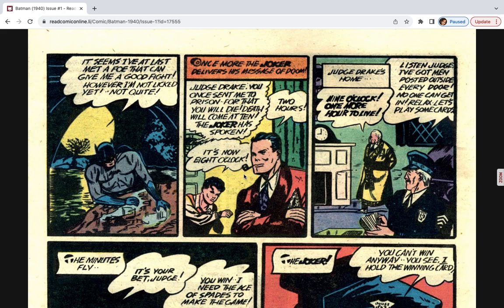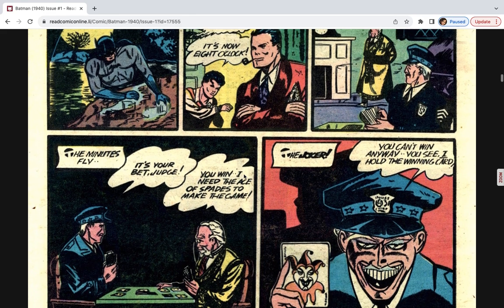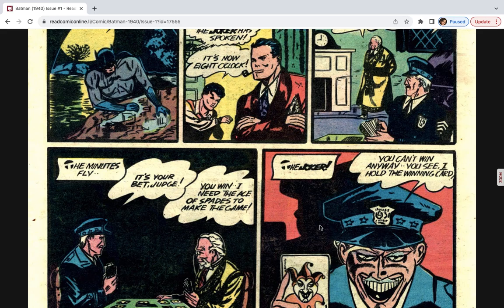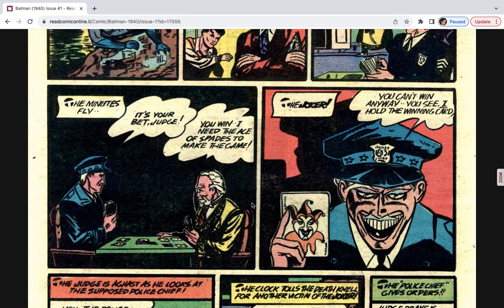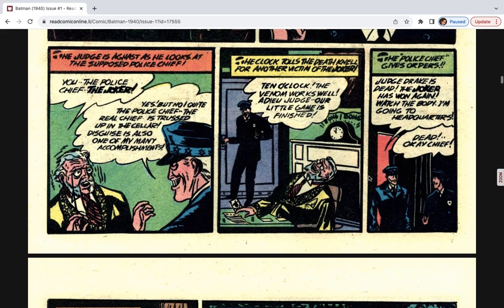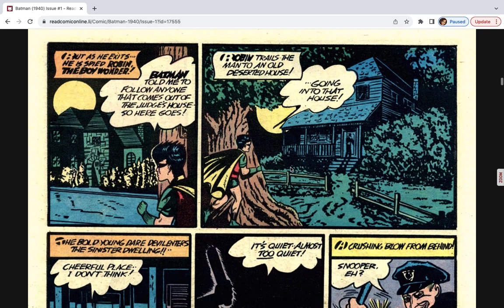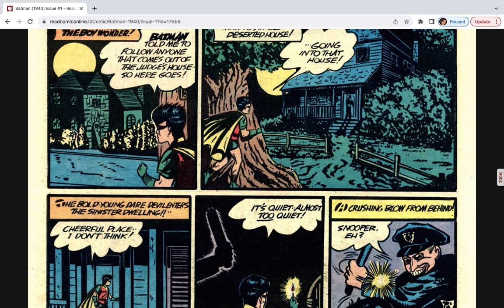Well, now we see that another victim has come. We see that this time, though, the Joker has disguised himself as a police officer. As they're playing this card game, they notice here that the Joker is going to kill one more person by disguising himself as a police officer. And so now we see Robin is going to get into the action, and he's sent by the Batman to spy on the Joker, because Batman knew that the Joker was disguised as a cop.